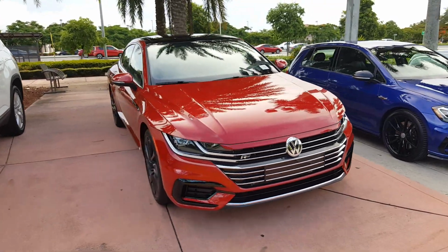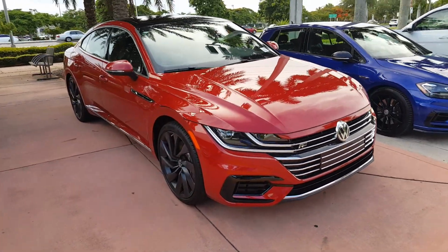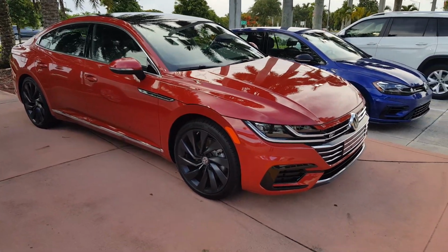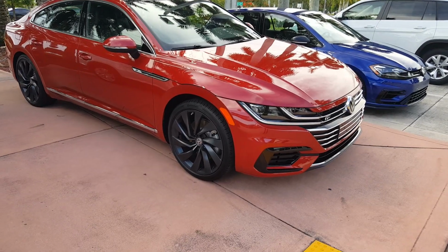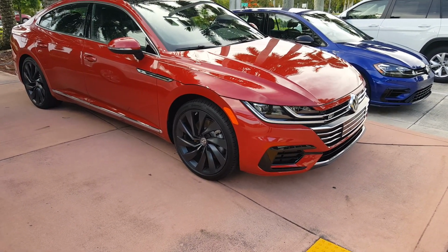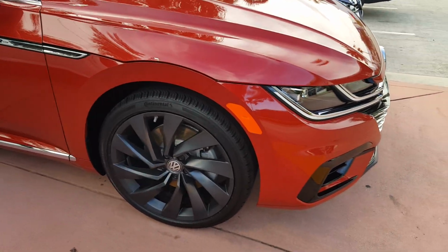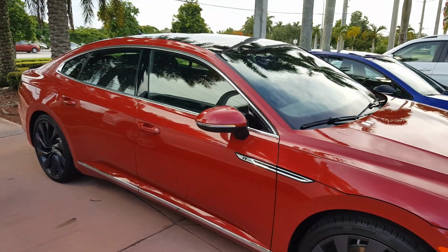Now, this is the SEL package with the R-Line, so this is near the top when it comes to the pecking order of the automobile. You can start off with 18-inch alloys, and this one happens to have 20-inch. I really like the turbine plate design. It's very striking, and it really adds to the look of the car.